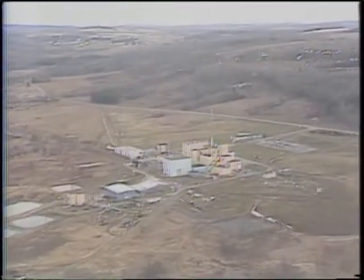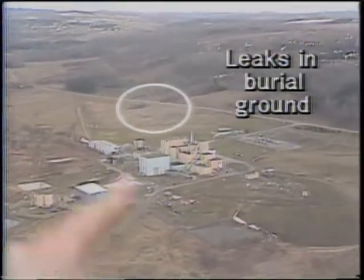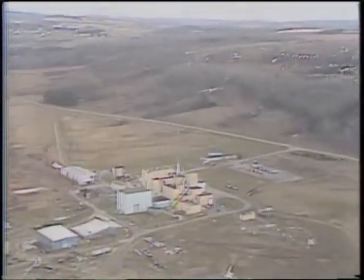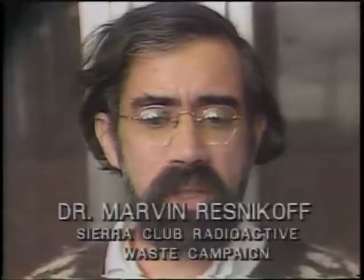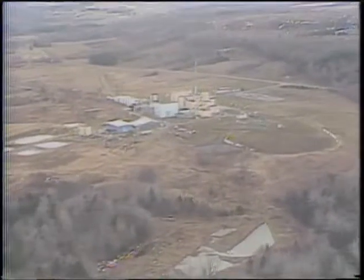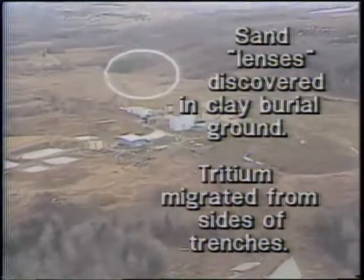Item: leaks in the burial ground in 1975 and continued problems with water infiltrating the ditches where radioactive substances are stored. Well, there are materials in the West Valley burial ground that are very toxic. The burial ground has leaked in the past and is filling with water and will probably leak again, requires continual maintenance. We believe that some of those materials, such as plutonium and strontium-90, should be unearthed and put in bins above ground.